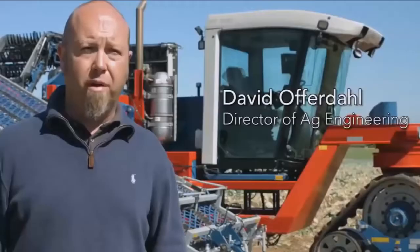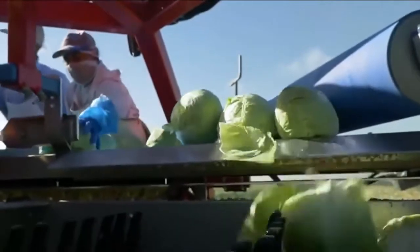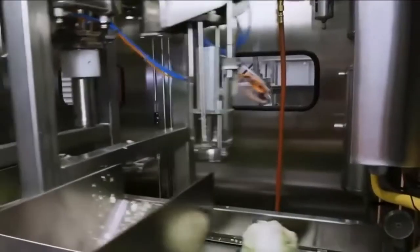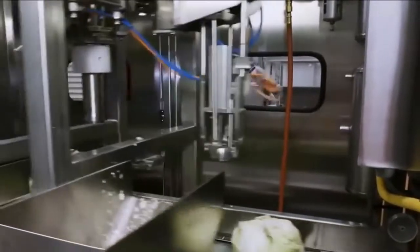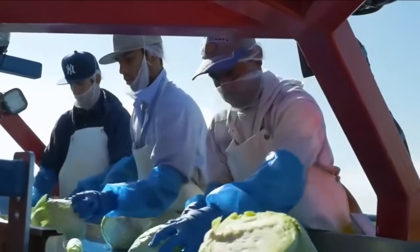We're trying to create a better working environment for the crew, a more sustainable job. With the new automated harvester, we're not looking to core in the field. We're actually going to cut whole head, and we're bringing that into the plant where we have a decoring machine. And when we eliminate the coring aspect in the field, it's more efficient for us in terms of productivity, and also it's easier on the people.